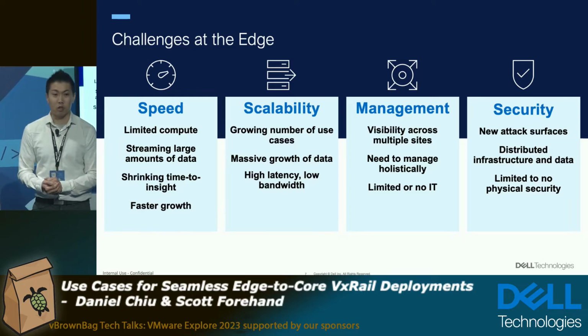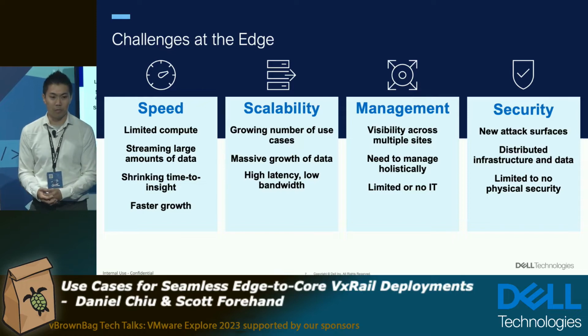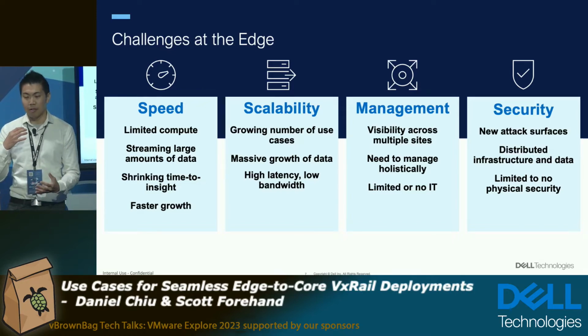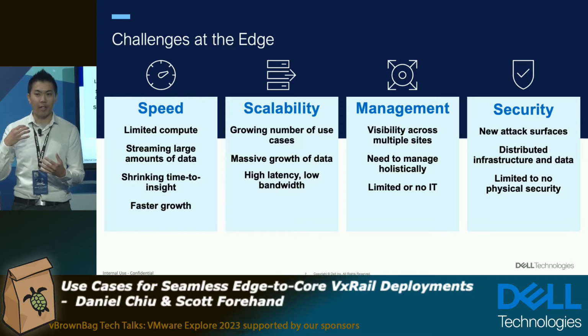Some sites could be streaming a large amount of data. Others could be actually analyzing the data on site, and the time to insight is critical to their business model. When it comes to scalability, this growing number of use cases and also the growth of data is driving the need to increase the footprint in those edge sites, or even go to multiple edge sites.